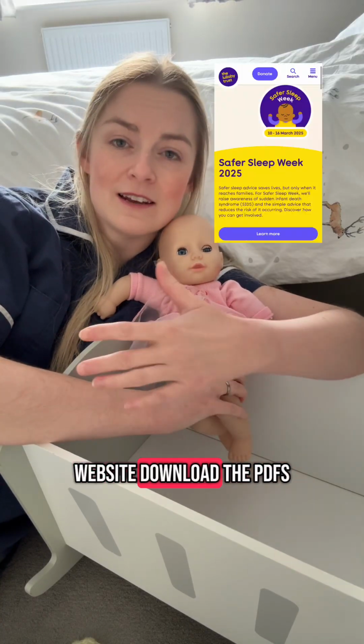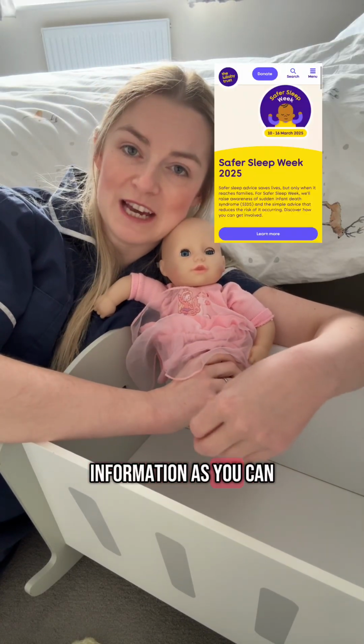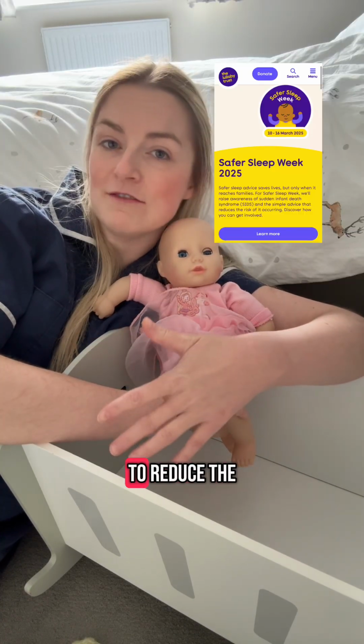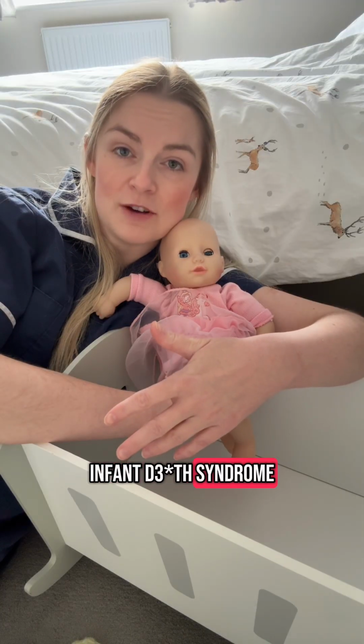Go to their website, download the PDFs, get as much information as you can antenatally. This will really help provide you with that solid foundation of knowing how to reduce the chance of sudden infant death syndrome in the postnatal period.